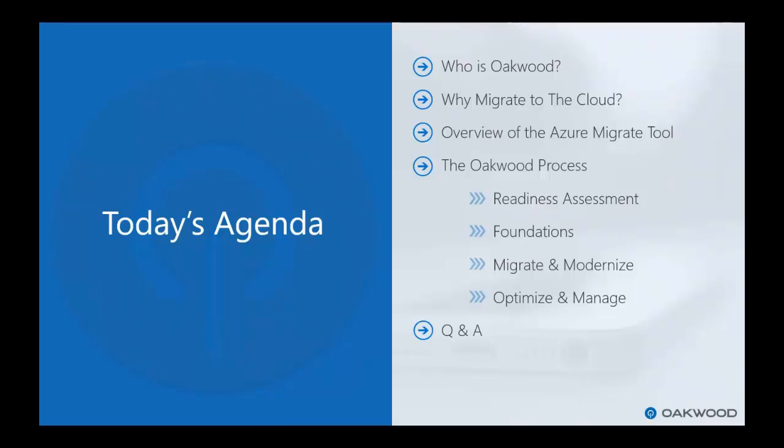This then goes into the next phase, which is the foundations phase, which is the actual initial build outs, where then we go into the migrate and modernize phases. We'll talk about those in greater detail as the slideshow continues, as well as the ongoing process of optimizing and managing the cost, security, governance, and agility of the cloud solution as we go forward.